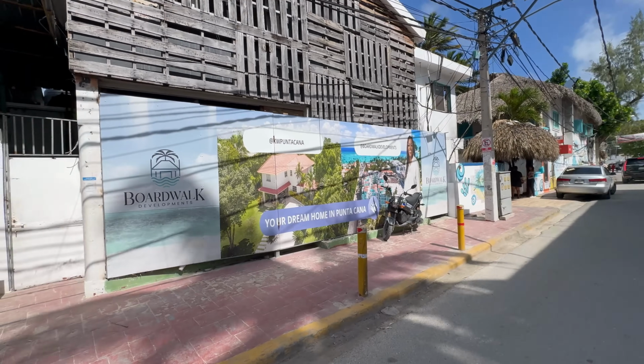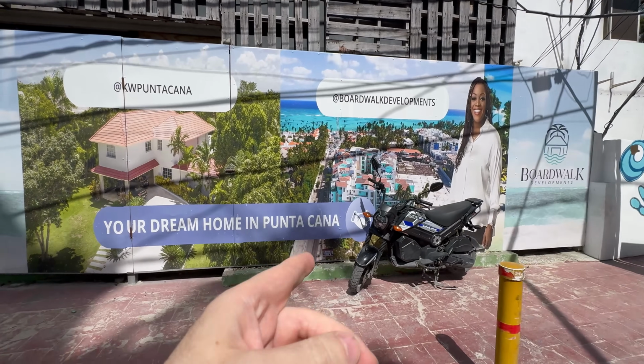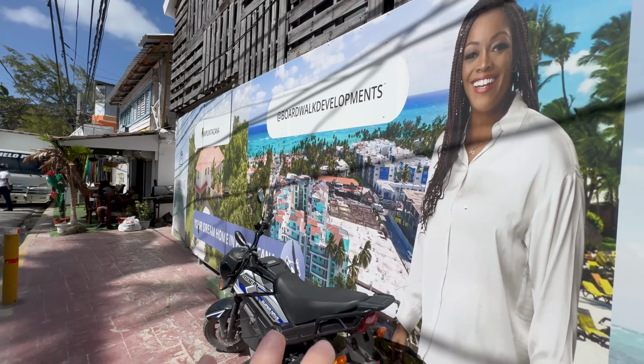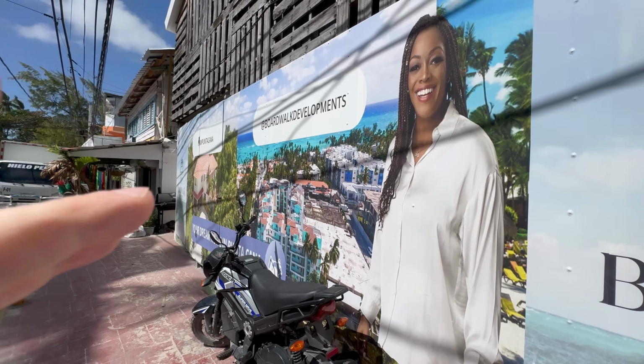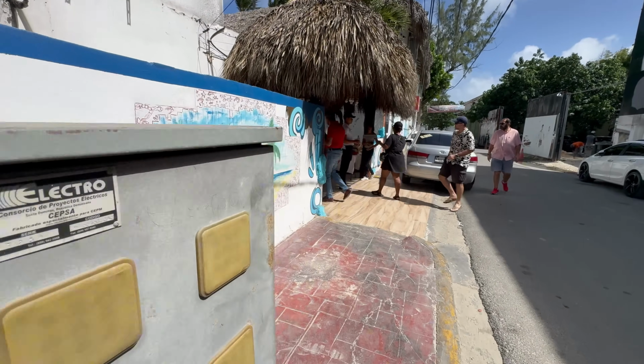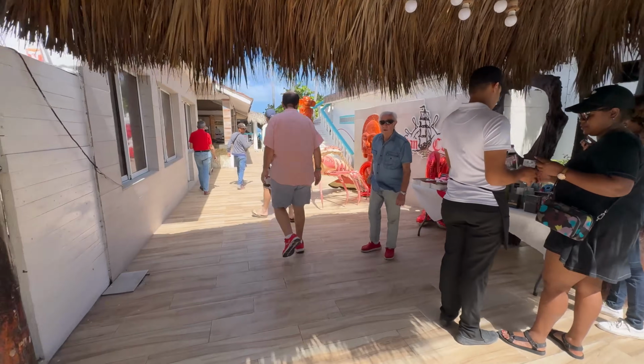Now, for those that are buying in Maple Suites, where I am, or Maple Beach, you're gonna get access to this. There's Cheryl, first of all, the developer. But this is Boardwalk Developments. They purchased this to make a beach club for all of the residents over at Maple Suites and Maple Beach, the two properties I'll show you as we go along here. And here is Captain Cook's.